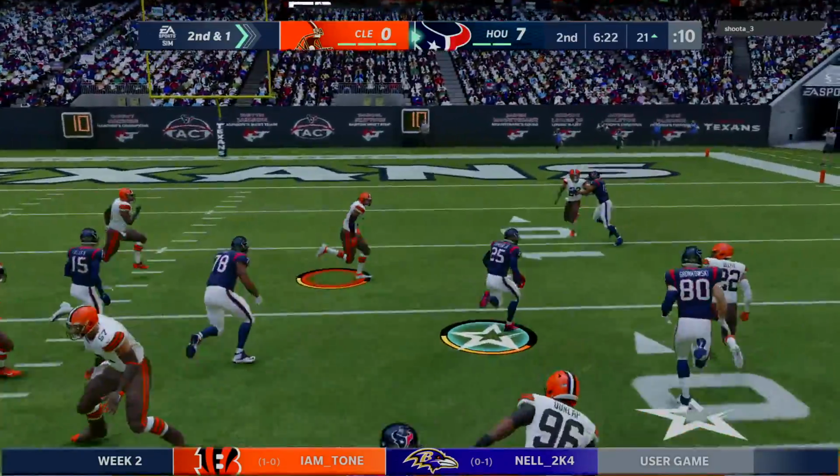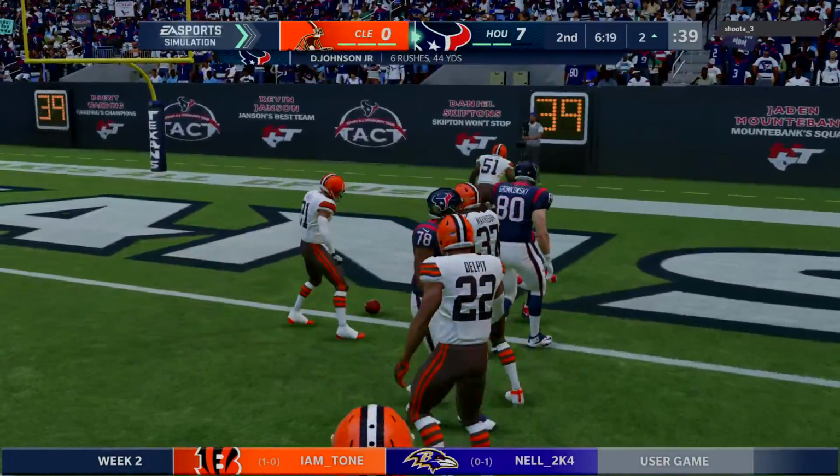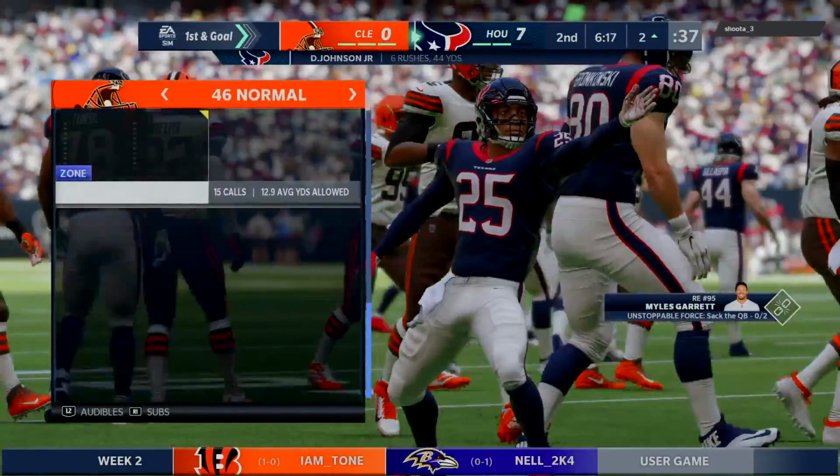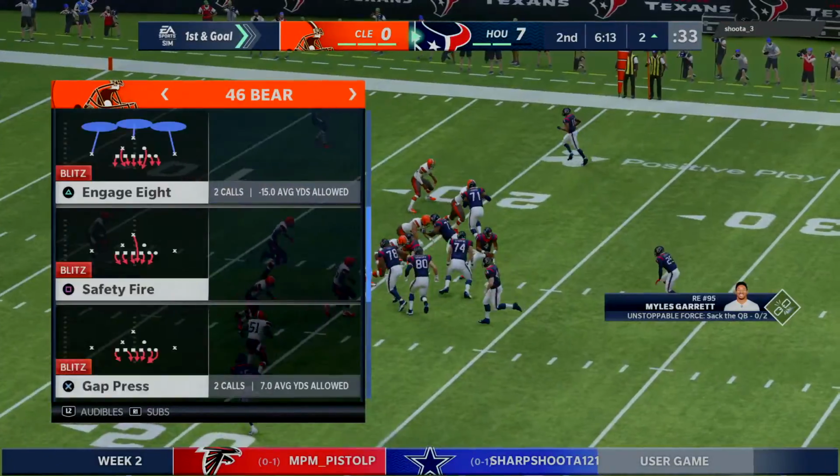On 2nd down, it's Johnson. He's got the 1st down inside the 10. And he'll finally be taken down at the 2-yard line. That good for 19 and a 1st down.